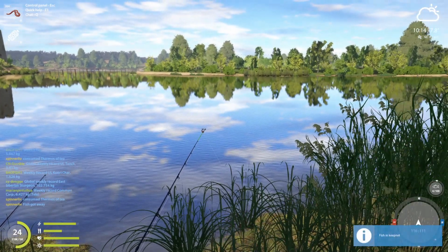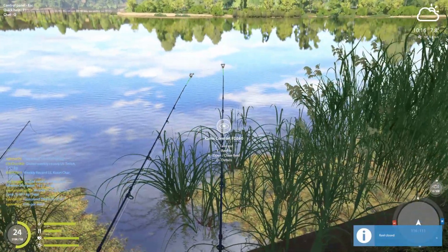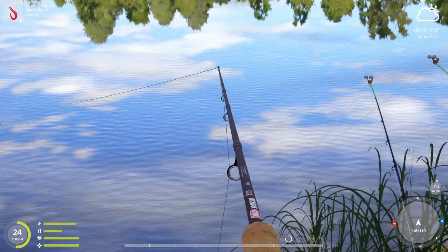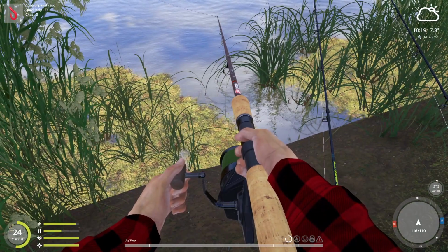Little perch. Well, I guess I did actually get a fish on my spin rod while I was grabbing that bottom rod. I just saw the fish got away.